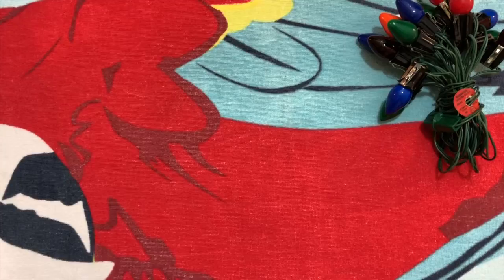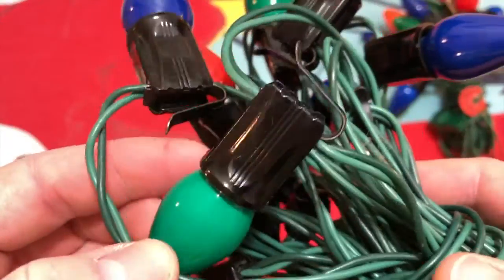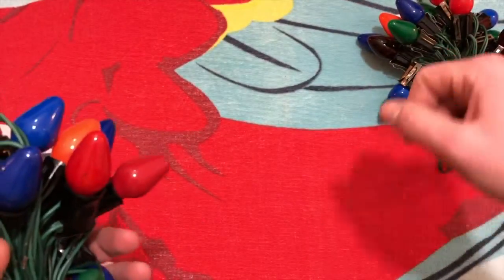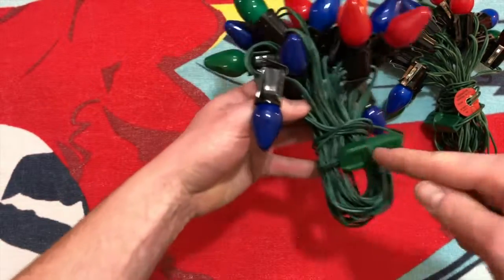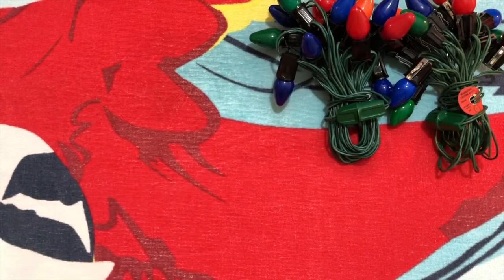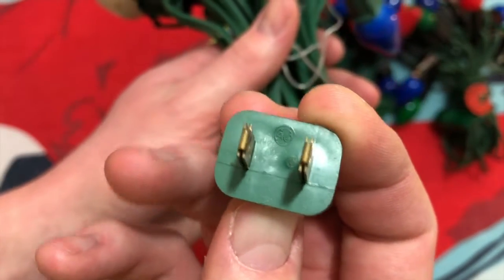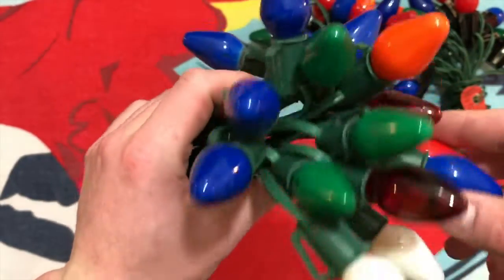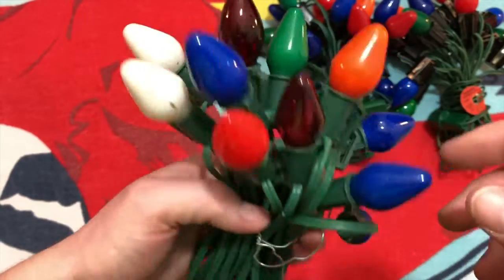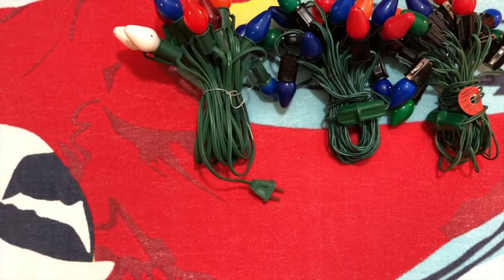And then there's a second one right here, also 15 bulbs, but as you can see, the sockets are different. The clips are on the bottom rather than the side. So, interesting. Same type of plug on it though. And then here's another 15 bulb strand. This one is made by GE, which you can see there on the plug. And there's some GE bulbs in it, I think, unless I took them out. I don't remember. But some I replaced again with these red ones.